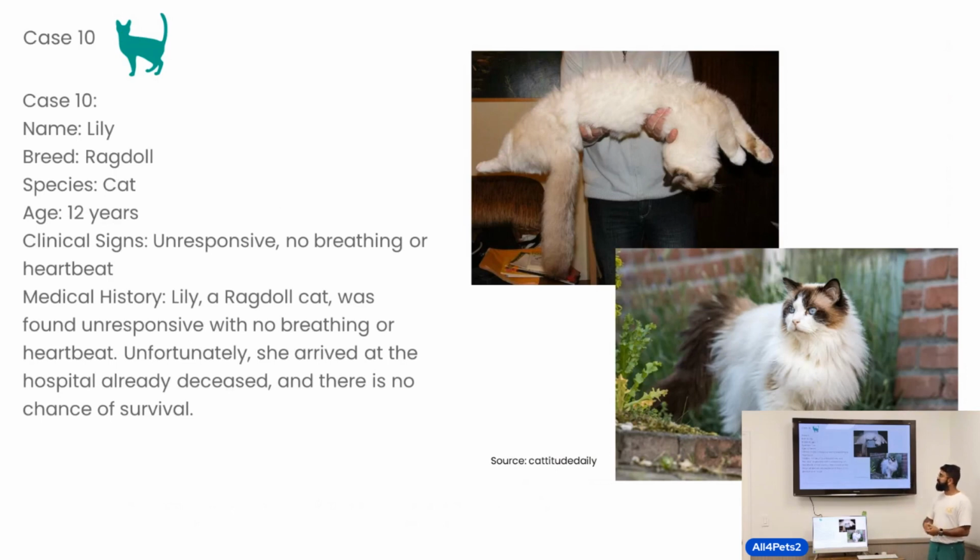That's Lily, a Husky dog, limp, unresponsive, no breathing or heartbeat. I think she might be dead. It's a cute picture, just stretching. So which color are we going to choose here?